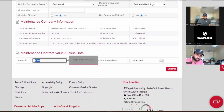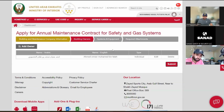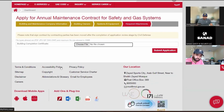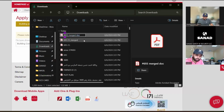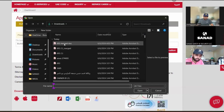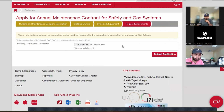So that's it. The amount of the contract value and the date of issue, everything is mentioned and submitted. The second page will be the owner details. This we already added. System and equipment again, all we added. Just cross-check it. Secure documented. We already attached it. Where is the attachment? Please note the signed contract. We didn't attach it. See here, it will be repeated. Maybe we can change this attachment here. Just changing it to 6937. Done with that. Then submission.